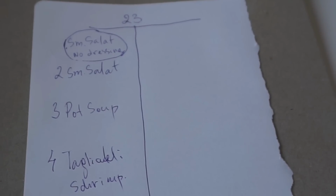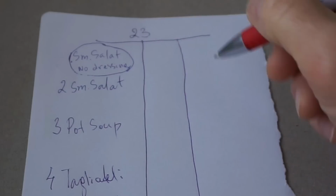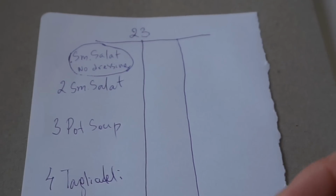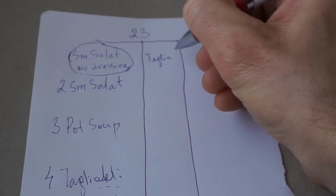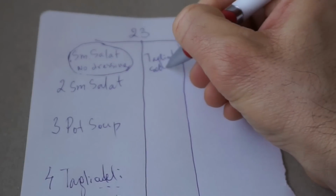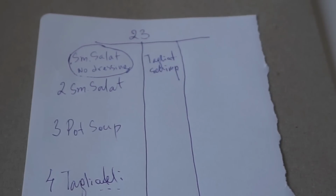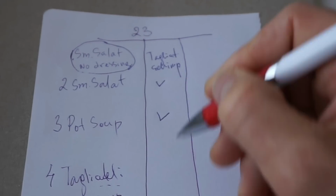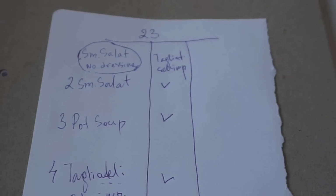If somebody orders an entry course, I do another line here. For example, this gentleman with the salad with onion dressing wants the entry course, and he wants this tagliatelle as his entry course. Now, everybody else doesn't have an entry course, so you do a check. You ask them, you guys are going to wait, you're not going to have an entry course? No, I'm not going to have one.